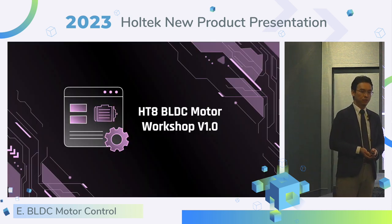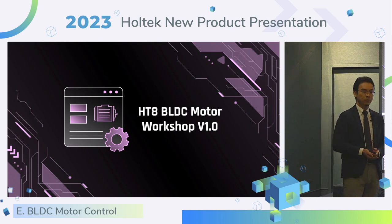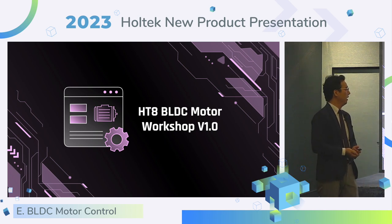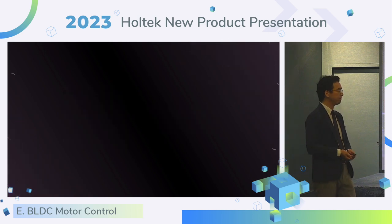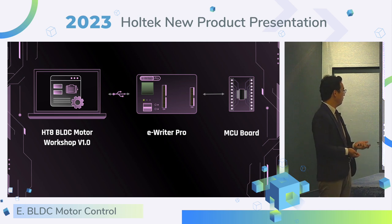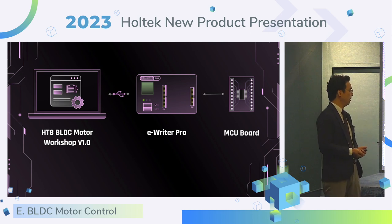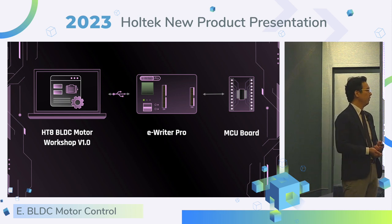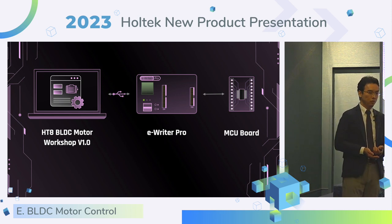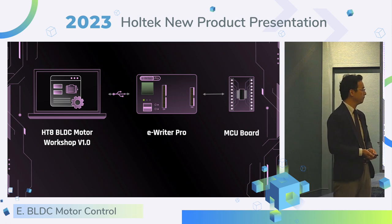Next, please allow me to introduce you a very convenient development tool, Holtek's 8-bit BLDC motor workshop. First, let's take a look at its structure. After you download it to your computer, connect to Holtek's writing tool, eWriter Pro, and then connect to MCU Pro. Then you can write your parameters from eWriter Pro to MCU to see the change of motor action.